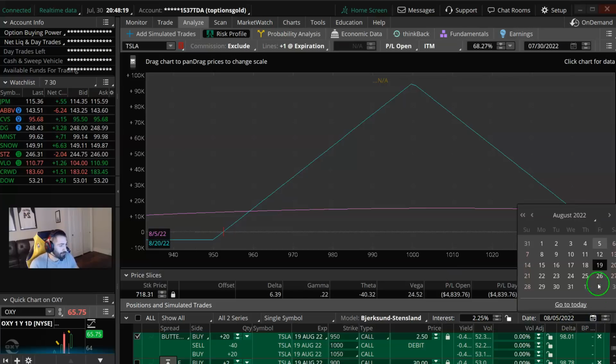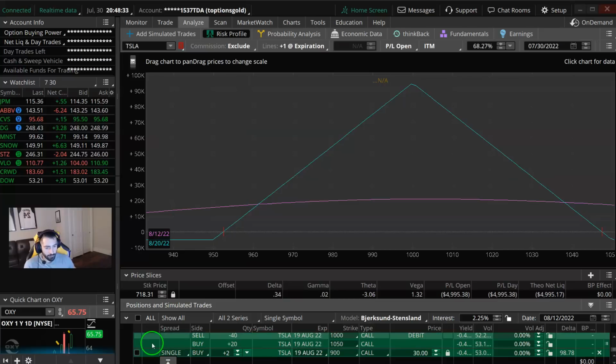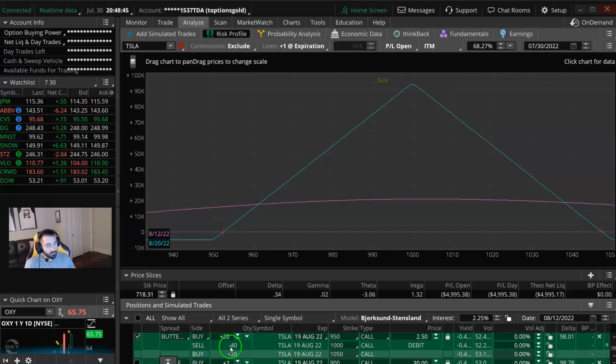If we can get a push here, even the second week of August, right? The week of August 12th. If I can lock in that butterfly for $2.50, I can risk my $5,000. A push towards... let me make sure I don't have anything else open here. Nope. If I can get that for $2.50, guys, a push towards $1,000, you're looking at about a $20,000 profit. So even if you only do one contract, right?